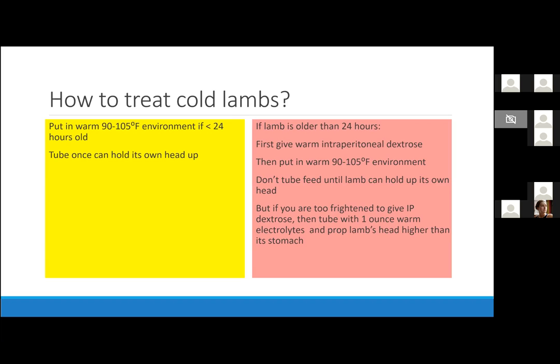Okay, so back to cold lambs. You could warm them up in your pickup. Most pickup heaters are pretty efficient and work well. But if the lamb is so cold that it can't hold its head up, then you better not tube it, because it's just likely to reflux that milk and aspirate it. And so that's where we give the warm intraperitoneal dextrose.